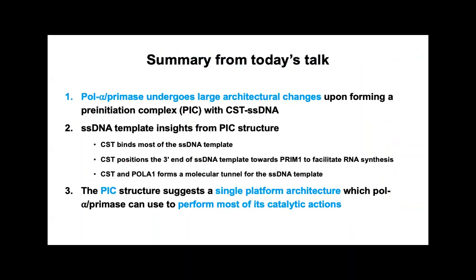So a summary for today's talk is, first, I hope everybody will appreciate that this Pol-a primase actually undergoes a huge conformation change when it forms the pre-initiation complex with CST, and this has to be CST bound to telomeric template. What we know is that because CST has the strongest single-strand DNA binding properties, it engages most of the template and irons it out. But what is really cool is that CST directs the 3' end of the template towards the RNA catalytic center, and that's really how it can facilitate this RNA-DNA primer synthesis order.